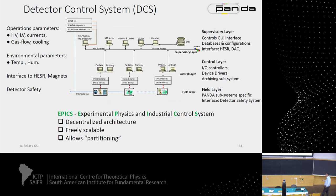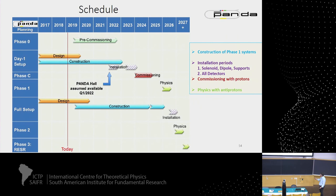Now, the schedule. We've gone through the detectors. You might find this interesting. This is the schedule throughout the years for the PANDA experiment, and the red line is today. So you see we are in the design and construction phase. Later on, we move into the installation phase once the PANDA hall becomes available.